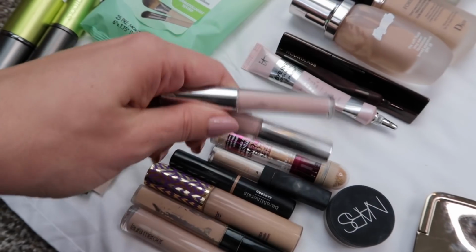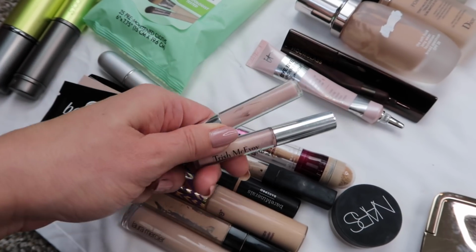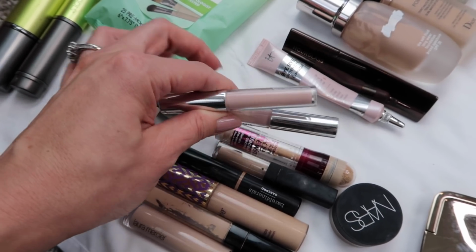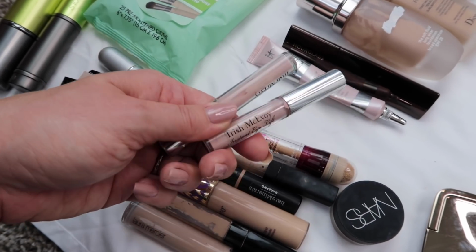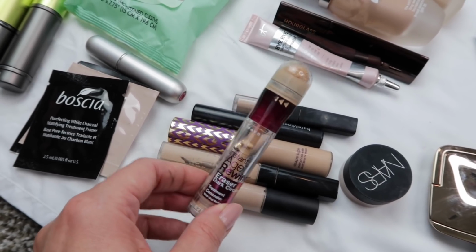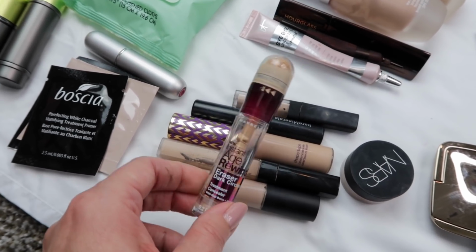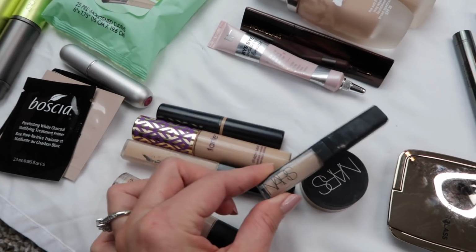I have a couple of sample sizes of Trish McEvoy's Instant Eye Lift. These are both empty, so I just repurchased this, or actually I got the full size of this from Nordstrom. It should be here soon. So I'm gonna throw both of these away because I've already used them. This is an empty Maybelline Instant Age Rewind Concealer. I love this concealer. It's such a great drugstore formula, but it is empty, so I'm going to throw that away.